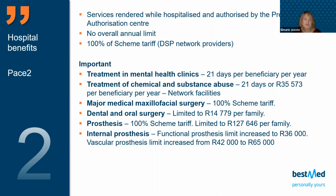We can't promote or market gap cover. We're not allowed to. Please speak to your financial advisor or healthcare advisor, because they usually sell gap cover. I call it in Afrikaans gatgeld because it covers the gat. So you're welcome to speak to your advisor, your intermediary, your broker, and ask for details about gap cover, and they will provide you with it.